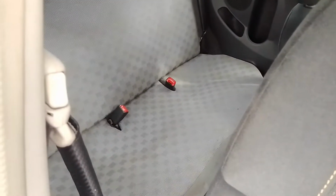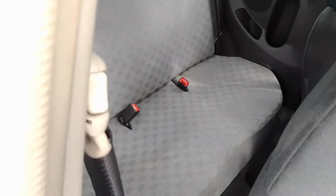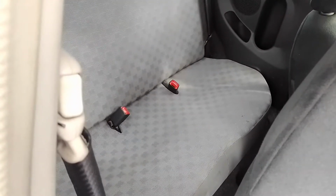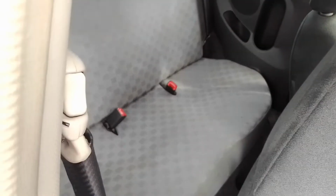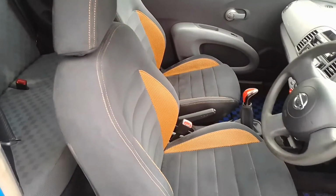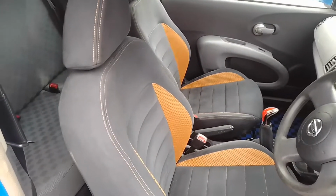And looking into the rear, this would be the original seat trim and rear bench that came with the car, but I believe the owner is on the lookout for a rear bench from a 12SR where possible. So if you have a rear bench from a 12SR that matches the front seats, then let us know in the comments section below.